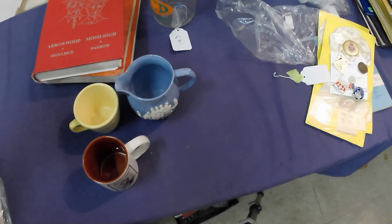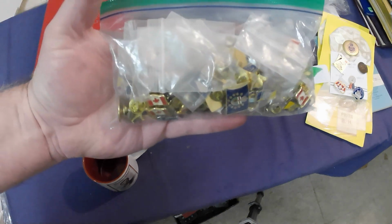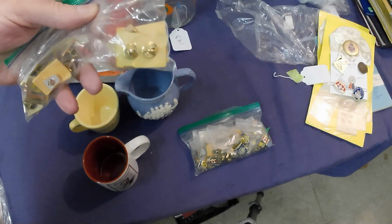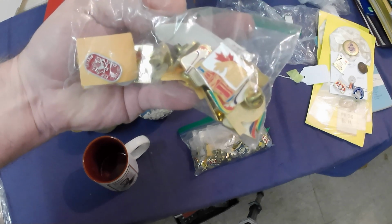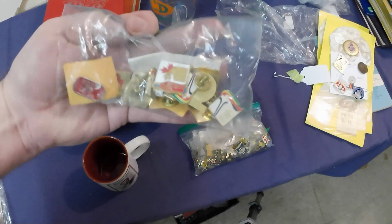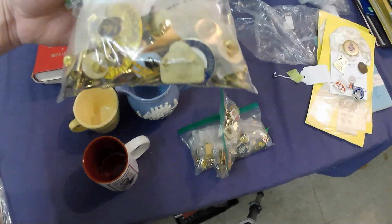And then we got a whole bunch of Manitoba pins. I don't think there's anything special in that bag, but I'll go through them all later. For the price I paid, I think I did fine. There's a Coca-Cola one in there, I see, so some Olympics. So I'll make money on the pins. That'll be alright.